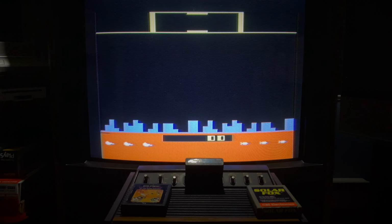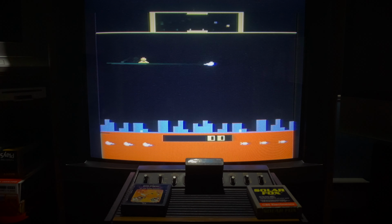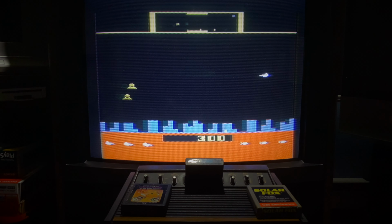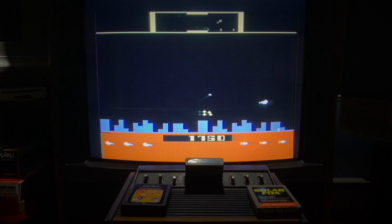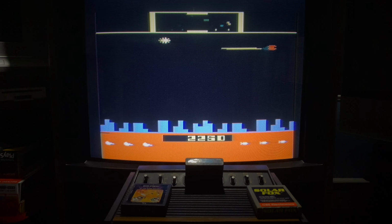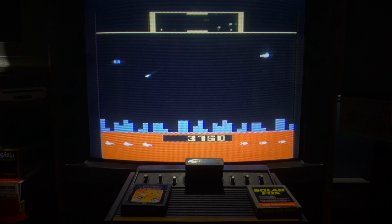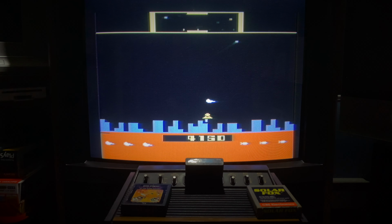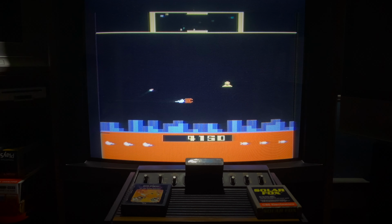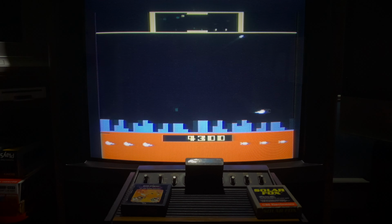All right, here we have Defender, which is, it's okay. It's not bad. I could see getting used to it after time. There's a lot of flicker with Defender, you know, so you've really got to just push that aside because your ship's flickering, the aliens are flickering, the map up top is flickering.